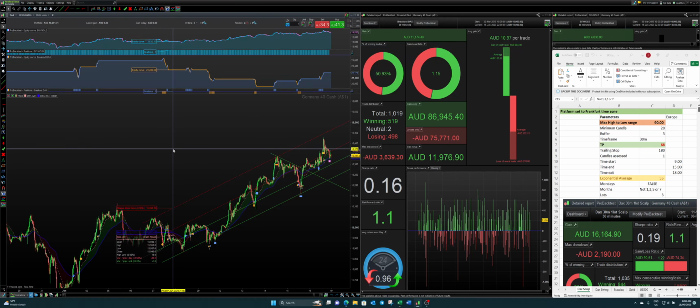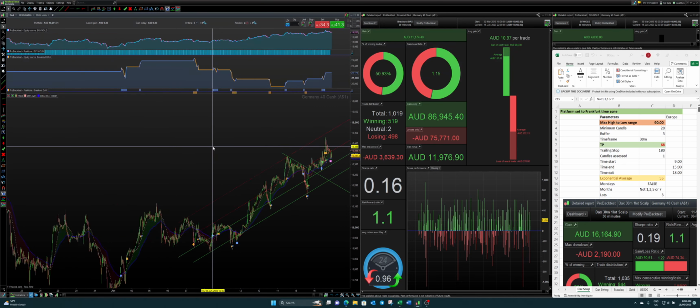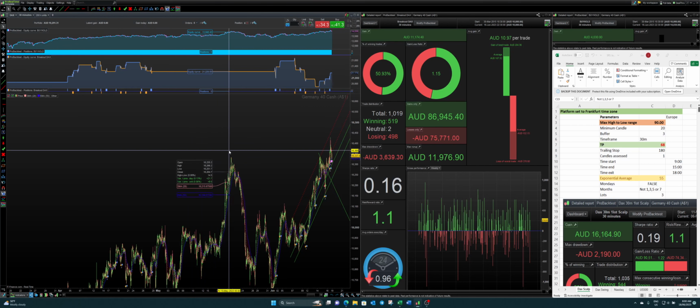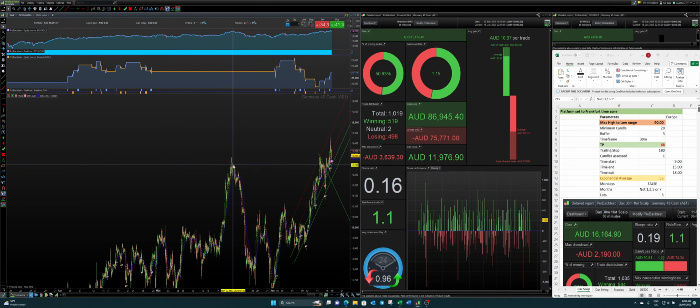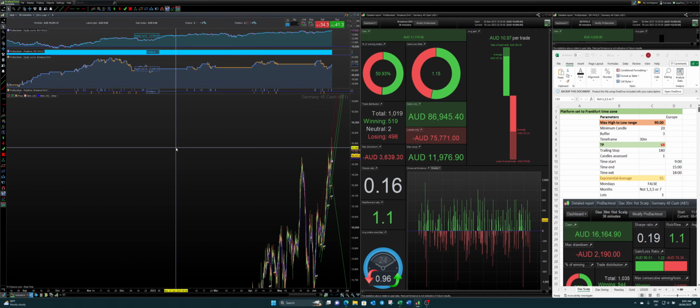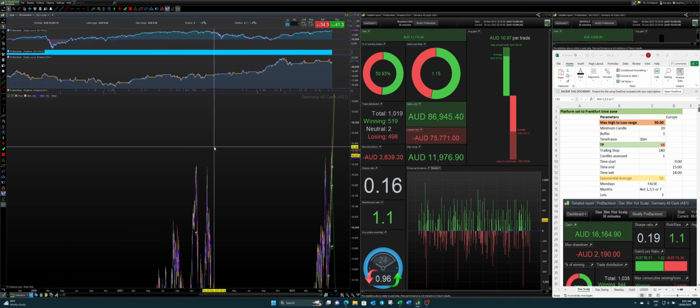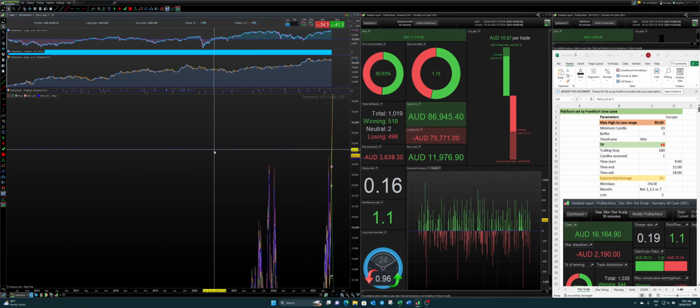But the reason I do want to show this to you. So let's remove, as you know, I've got a moving average that helps us trade with the trend. I've got the monthly exclusions. I've got the day of the week exclusions, which is Mondays. So if we were to remove all of that, you will get a very different picture of the strategy. And let me show you what that looks like.